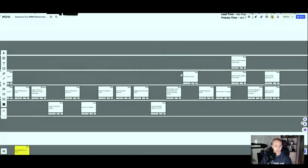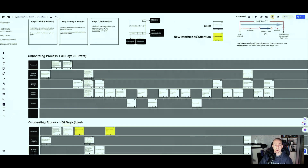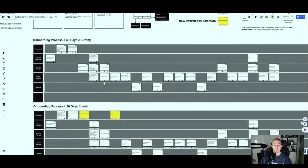Now, with this first onboarding process plus the 30 days, sometimes we segment it into just an onboarding process. For this specific client, we had a very simple onboarding process. So we rolled the first 30 days in as well, because that's what they wanted to see. Now, when we go to optimize some of these pieces, we're going to look at first what can be automated. And then from there, we're going to also look at, well, where's the current waste? What steps need to be included or taken away to make this the most efficient process possible?